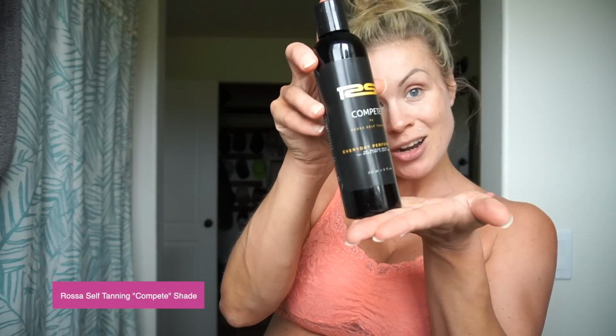My face is lighter than my body because I use a self-tanner. I use Rasa self-tanner, complete shade. I started using this again because I got past that really itchy stage. It was so itchy that I couldn't use this. Whew.